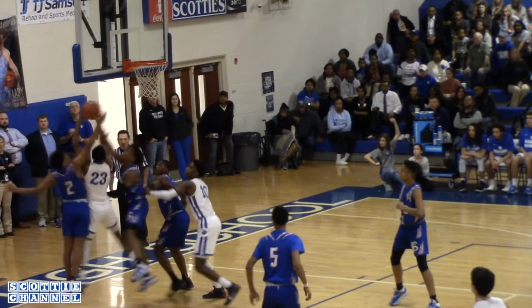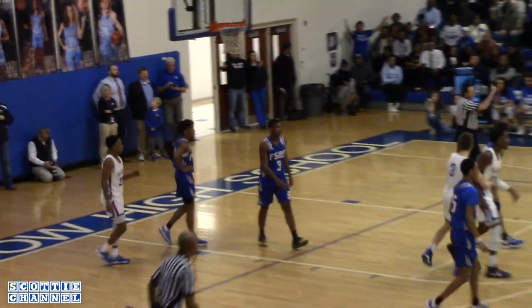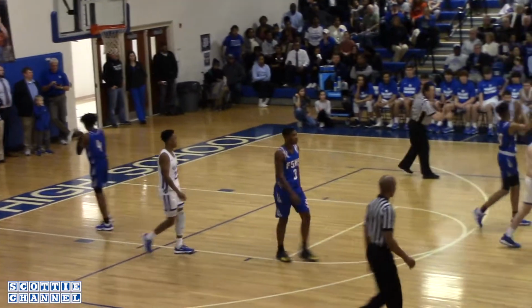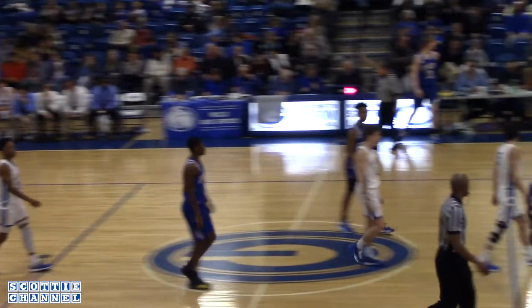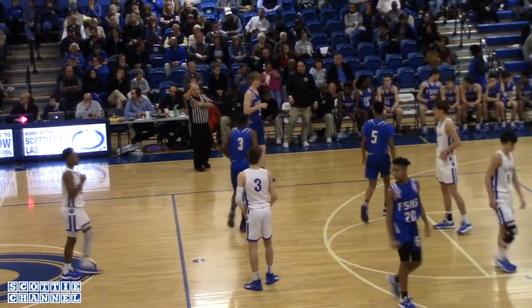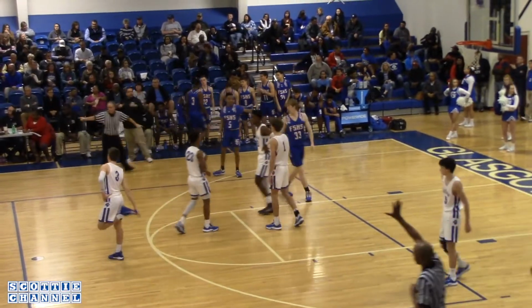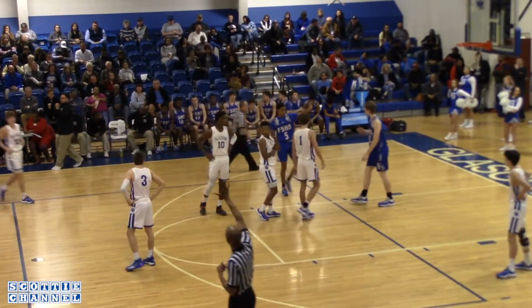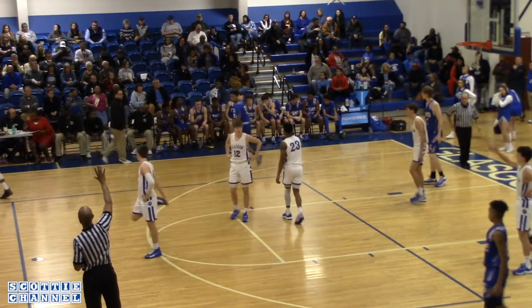Nick goes back up in traffic. Can't get it to go. And then they're going to say Nick fouled, I believe. Oh, they're going to get Franklin on the foul on the rebound attempt. It'll be his second, team's third. Team's fourth, excuse me. Chris Brown's got 3 for him. And Sam Bowling coming in for the Scotties. They've got 3. Yeah, they do change it.